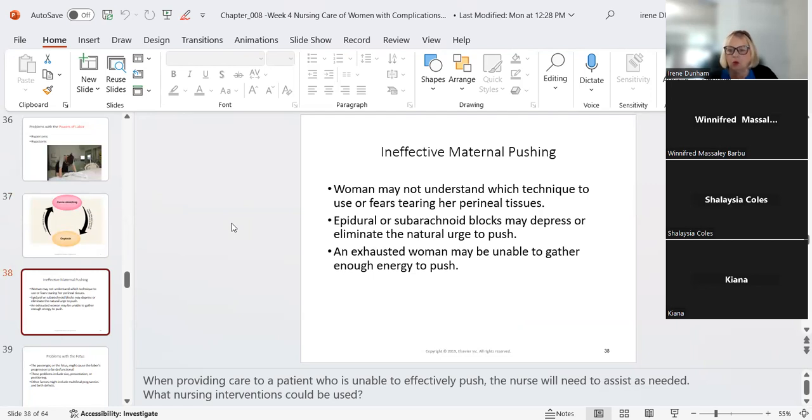Then we'll go with what she wants, right? Sure. Usually they get to about 7 centimeters, and they yell for the epidural. Okay. All right. Pushing.